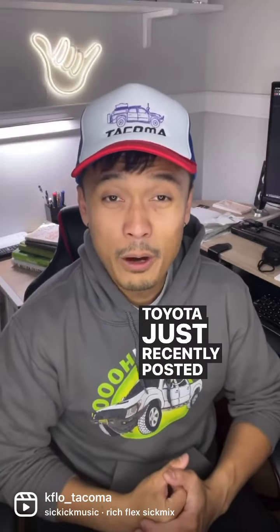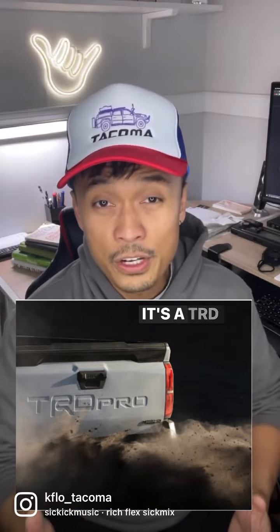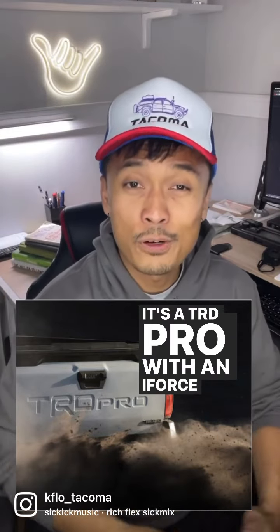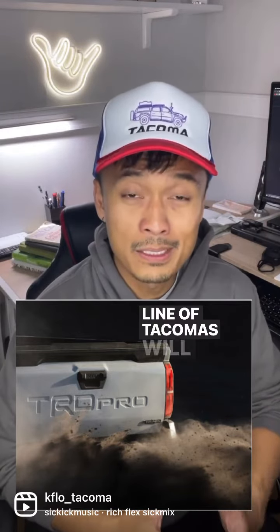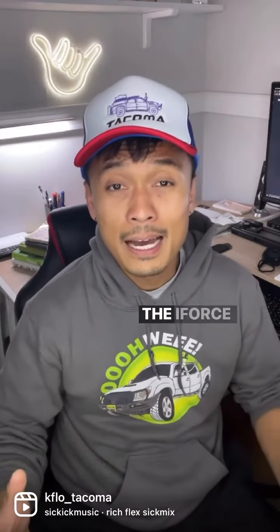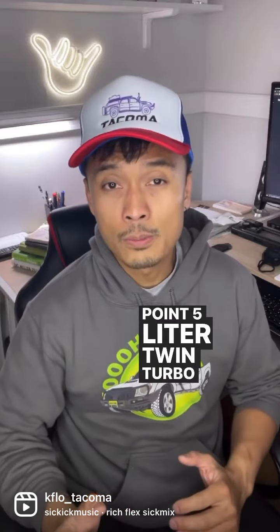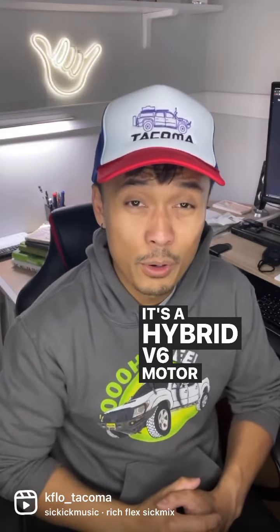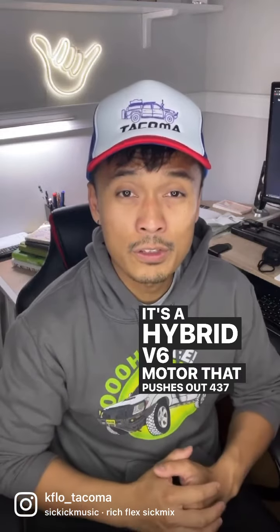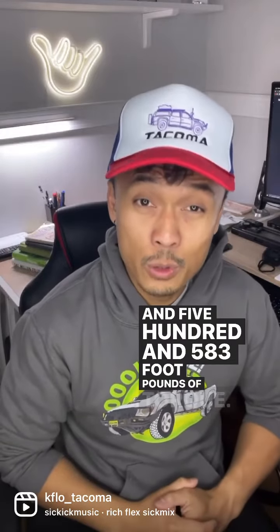Toyota just recently posted a picture of the 4th Gen Tacoma's tailgate. It's a TRD Pro with an iForce Max badge, which means this new line of Tacomas will have a hybrid motor. The iForce Max engine found in the current Tundra is a 3.5 liter twin turbo with a 10-speed automatic transmission. It's a hybrid V6 motor that pushes out 437 horsepower and 583 foot-pounds of torque.